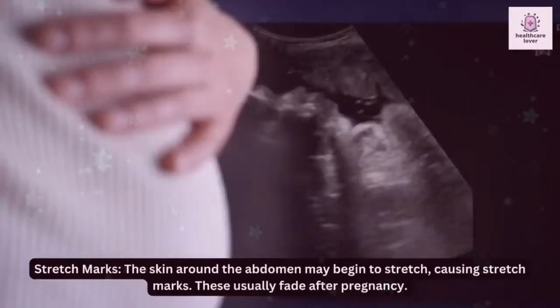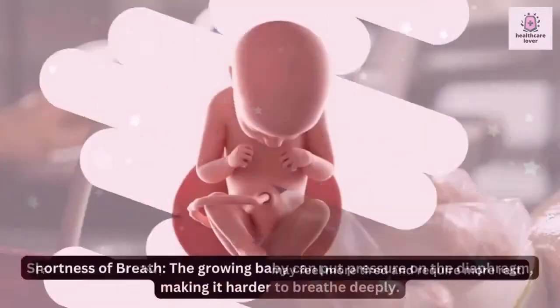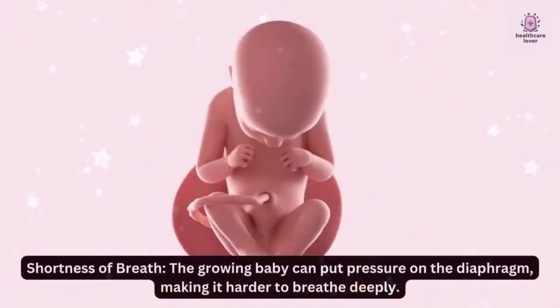Stretch marks. The skin around the abdomen may begin to stretch, causing stretch marks. These usually fade after pregnancy. Fatigue. As the baby grows, the mother may feel more tired and require more rest. Shortness of breath. The growing baby can put pressure on the diaphragm, making it harder to breathe deeply.